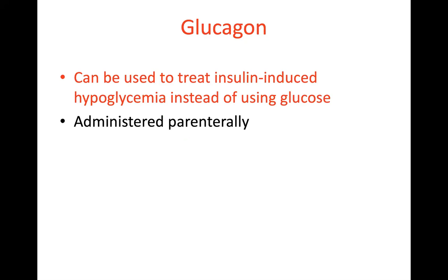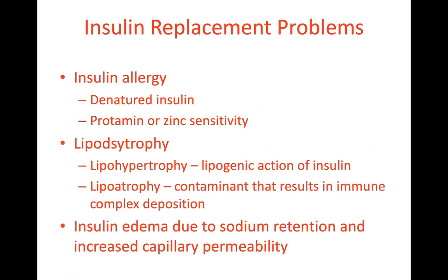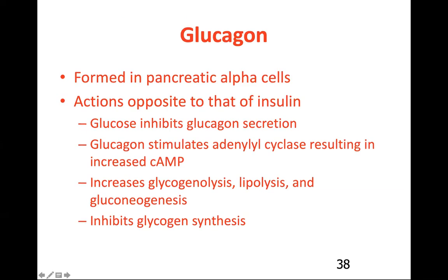All right, guys, let's go ahead and get going and cover a little bit about the last part of diabetes here. Another compound that is formed in the pancreas is glucagon. It's formed in the pancreatic alpha cells. Make sure you differentiate between those. The beta cells are for insulin. The alpha cells are basically for glucagon. Glucagon has the antagonistic actions for insulin.